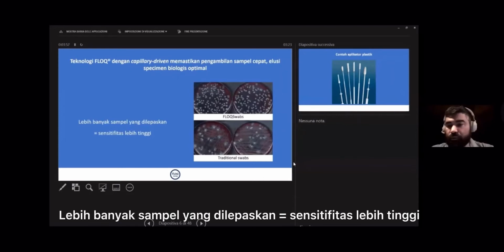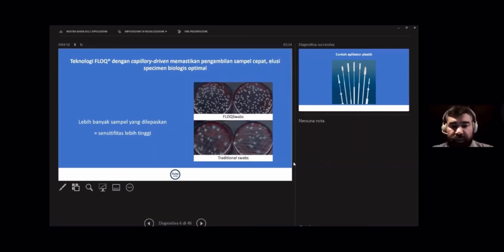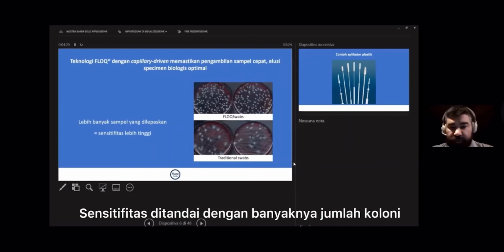Differences are also related to the sensitivity you can have with a sample collected with a FLOQSwab in comparison with traditional swabs. As you can see in this image, for the sample collected with FLOQSwabs you see a higher number of colonies. So you have an increased sensitivity in terms of number of colonies, but also in terms of how many microorganisms you can identify starting from a sample.